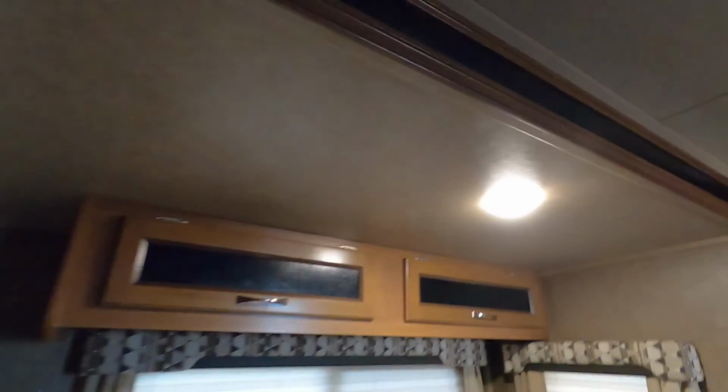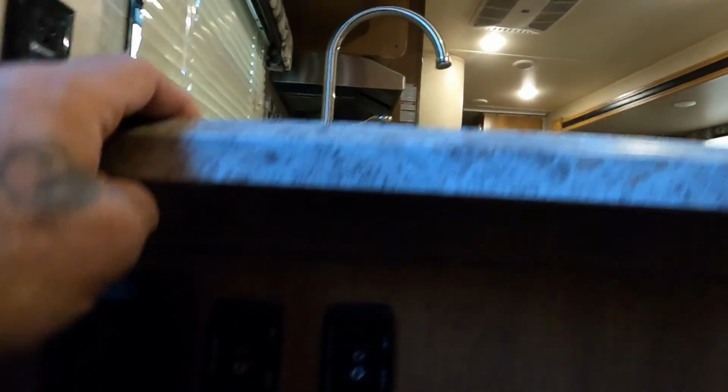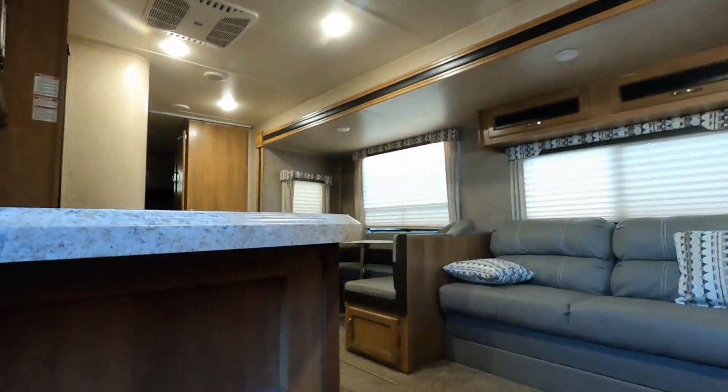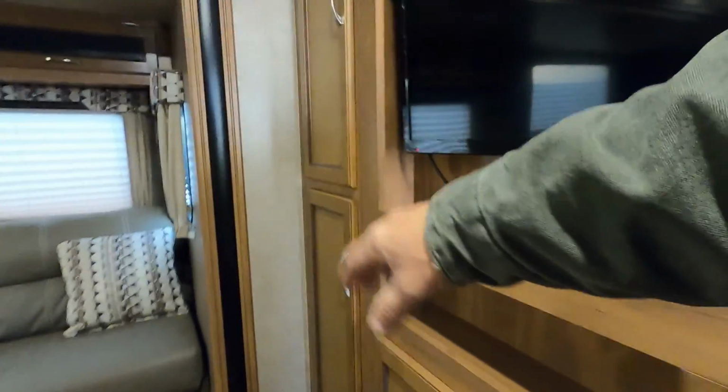This one touch lighting is really nice because you can just leave one light on out here at night. Got them all off. Come back over here, turn on your interior lights, come down here, find your slide control. Before I run that in, doors and drawers. Make sure all doors and drawers are secure. Nothing's going to impede your slide from coming in.